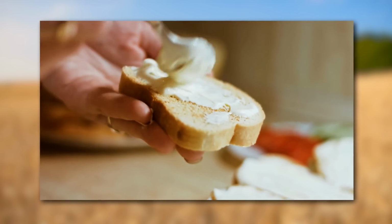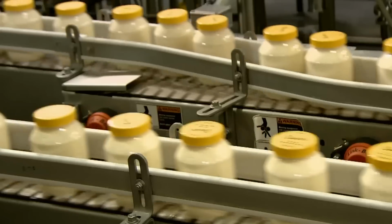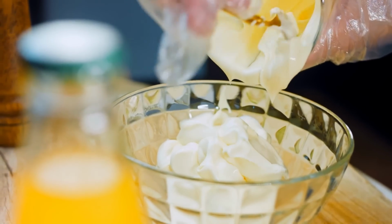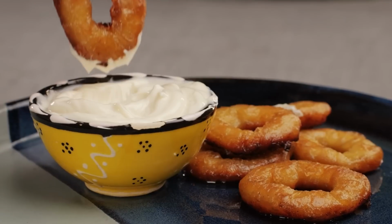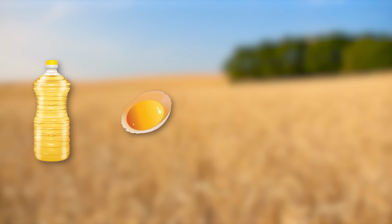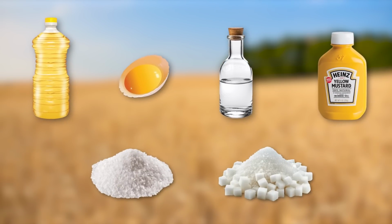Picture this. You are sitting at lunch, about to slather some creamy mayo on your sandwich. But have you ever wondered how mayonnaise is actually made? Well, buckle up, because we're going inside a mayonnaise factory to see how this magic is made on a massive scale. First things first, let's talk ingredients. Mayonnaise might look simple, but it's a delicate balance of just a few key items. The main players: oil, egg yolks, vinegar, and sometimes mustard, and some salt and sugar for flavor.